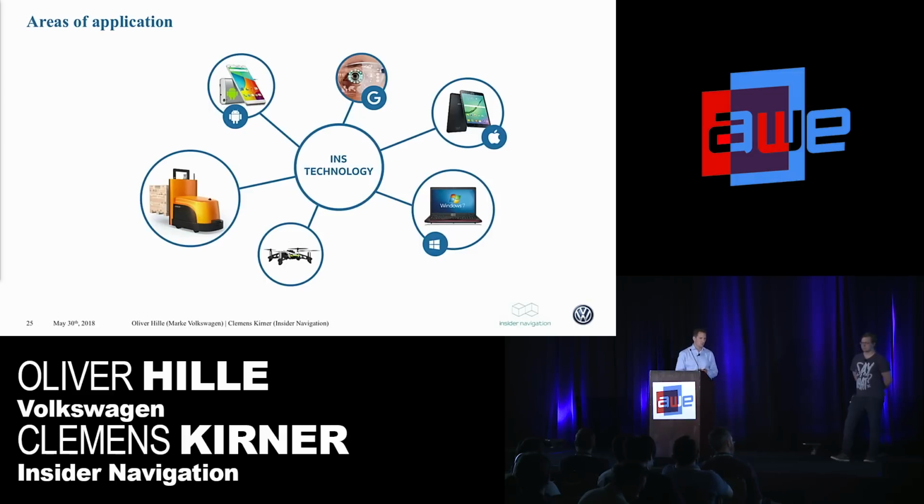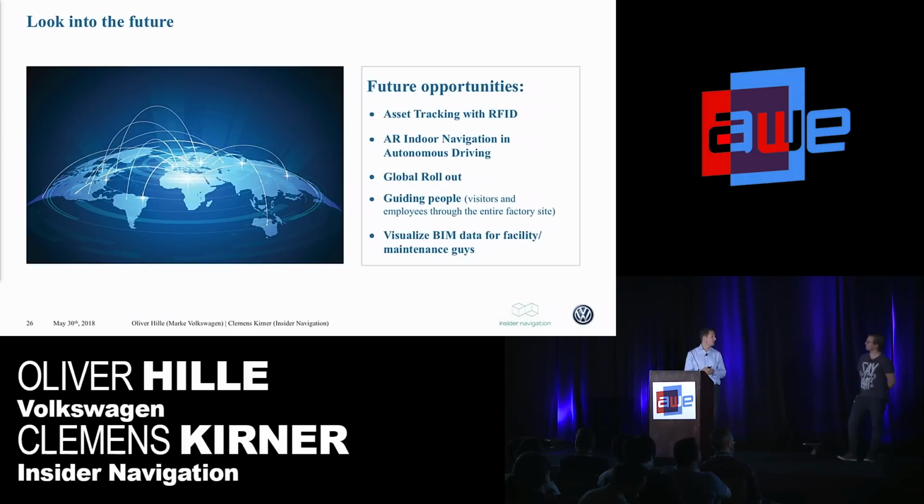But I guess this also goes along a little bit with the ideas that we're having, hopefully, for upcoming tasks together. Exactly. But maybe the last page. Opportunities. Handing over to you, opportunities for Volkswagen. So you can read faster than I can just read it out loud.